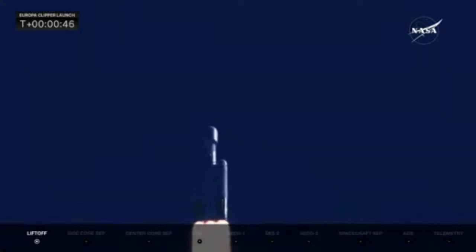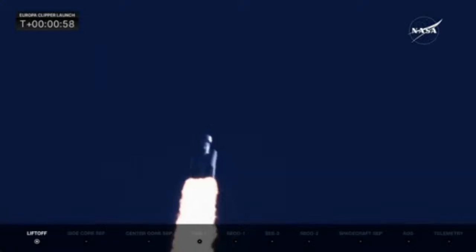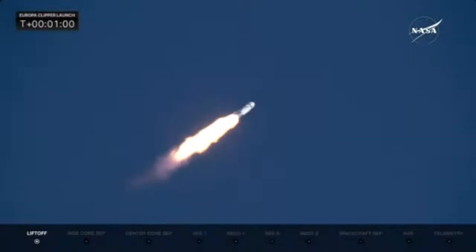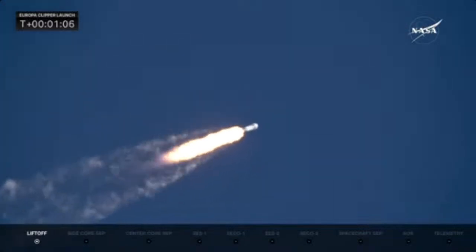Power and telemetry nominal. We hear that power and telemetry on the vehicle are good there. Everything's looking really good. Falcon Heavy is supersonic. They have reduced power in the center core to get through max Q, maximum dynamic pressure on the launch vehicle, as we approach that. The two side boosters are at full throttle.